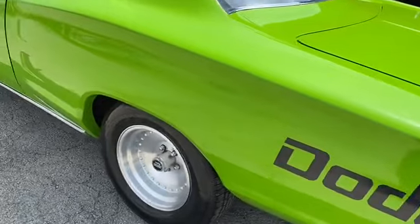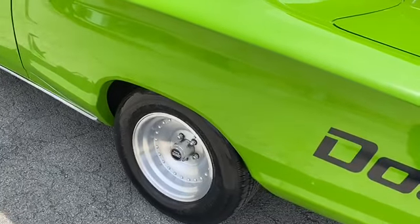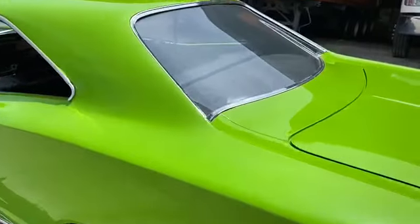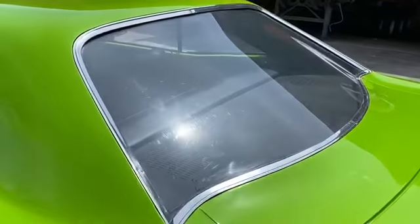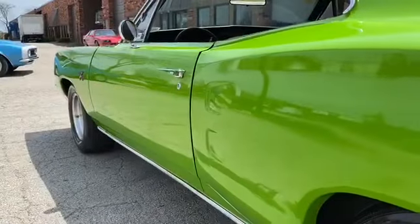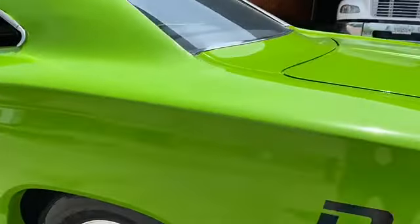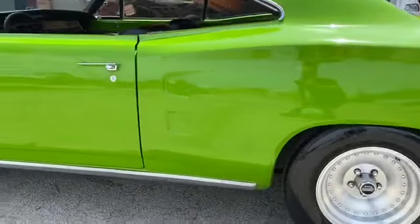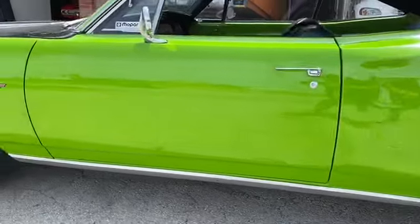Centerline wheels, but they are American Racing. They look like Centerlines. Nice trim around the windows. Nice body. I mean, it's pretty straight. Nice reflection. Rocker molding looks good there.